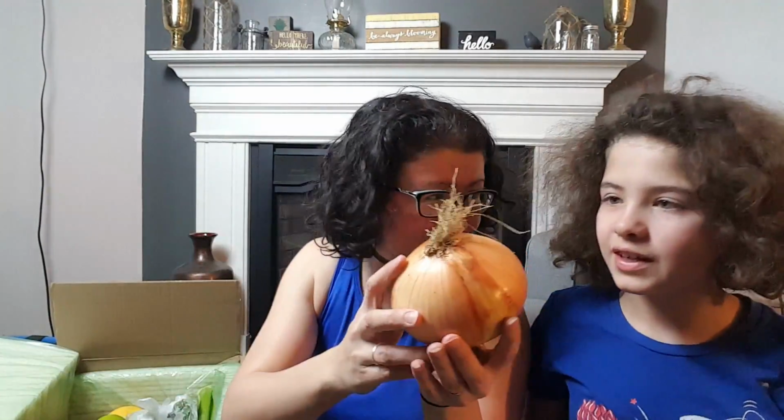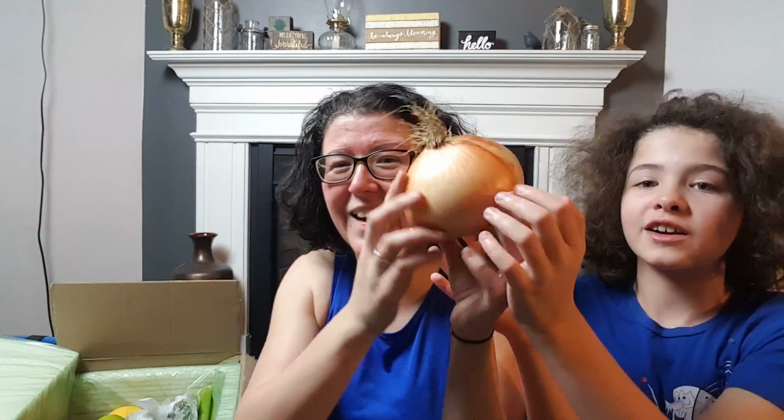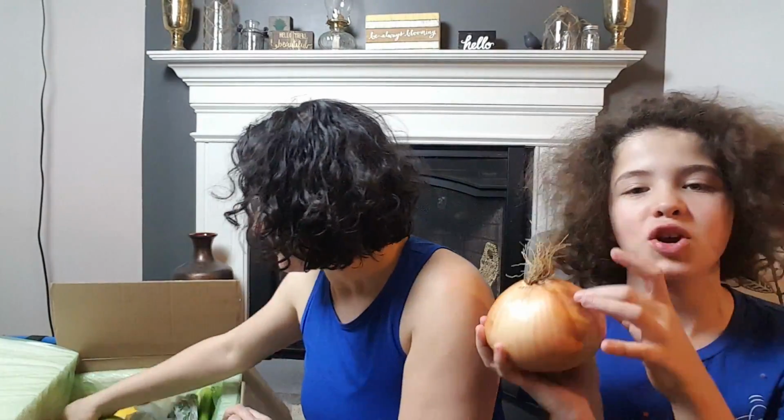All right, this giant onion. It's huge. Look at his little hair. It's got hair. We should just take a Sharpie and draw a face.